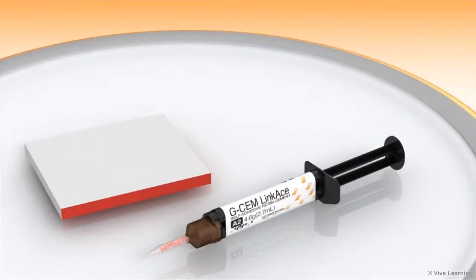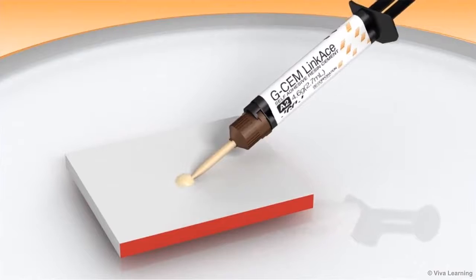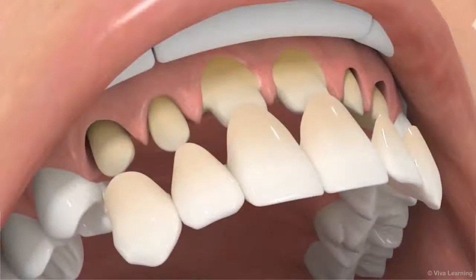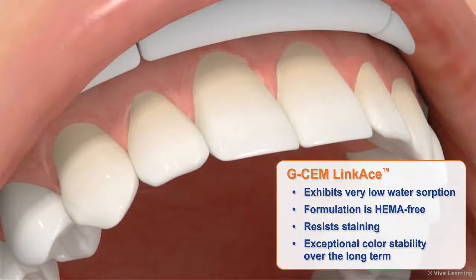An important purchasing consideration when buying a dental cement, especially for all ceramic restorations, is the ability for the cement to maintain its original color over time. CEM LINKACE more than satisfies this criteria. Because it exhibits very low water sorption and its formulation is HEMA-free, CEM LINKACE resists staining and provides exceptional color stability over the long term.